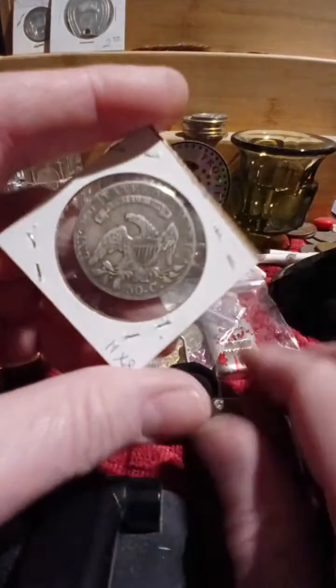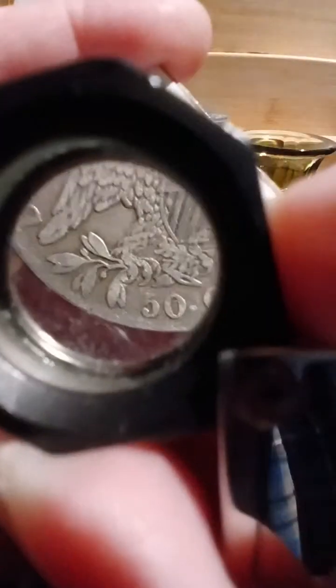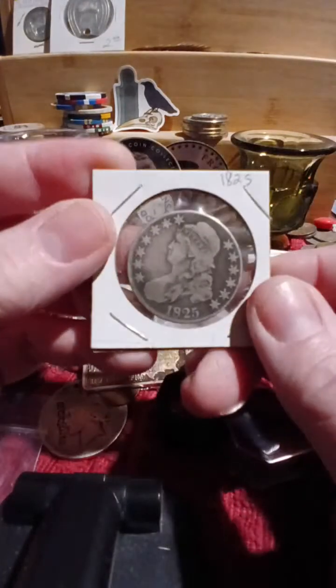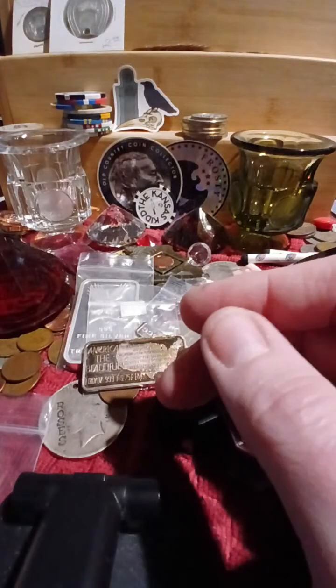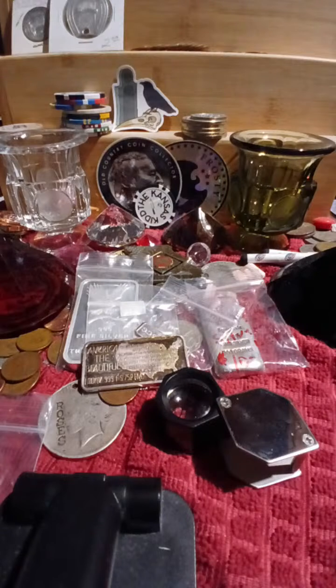It's a little worn, but you can see the pretty good difference in the detail on the reverse here than what this one is. So they went from these capped bust half dollars series. Well, they did flowing hair ones first, but they're pretty pricey.